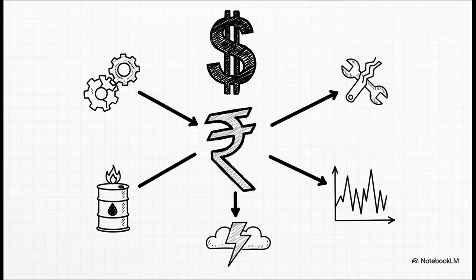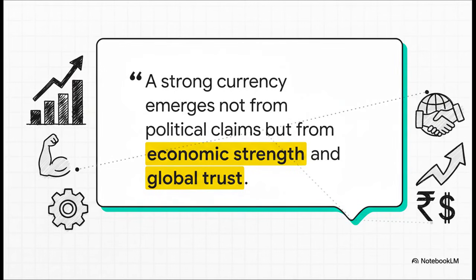So, to sum it all up, the rupee's two-decade fall isn't because of one single villain. It's the cumulative result of India's long-term structural weaknesses, our deep reliance on global capital, and a series of relentless geopolitical shocks, all happening in a world that still revolves around the US dollar. Ultimately, a currency's value is like a report card on the health of its economy. A strong currency isn't built on slogans or political claims, it emerges from real economic muscle, from innovation and technological progress, and from the deep-seated trust that the rest of the world has in your country's future.